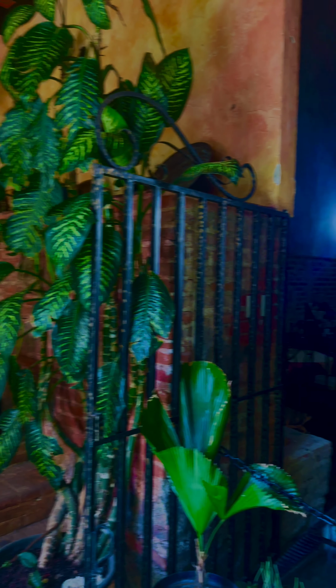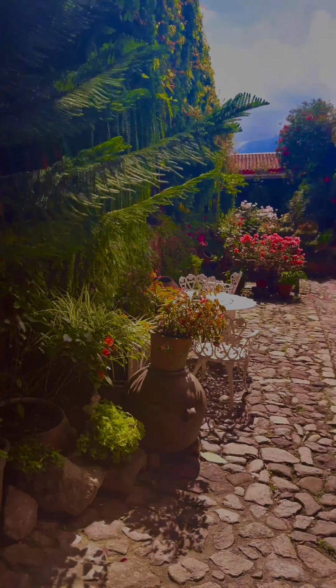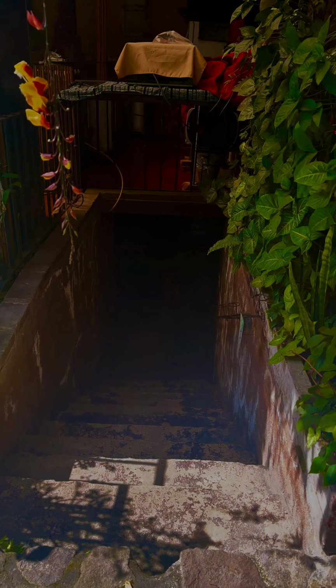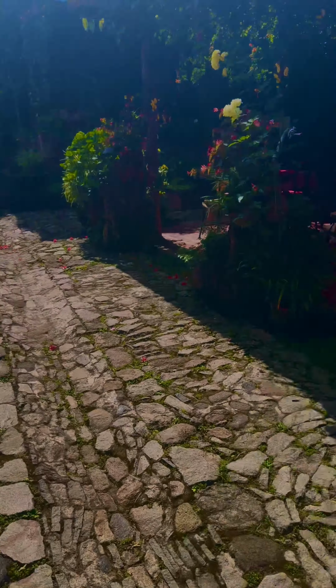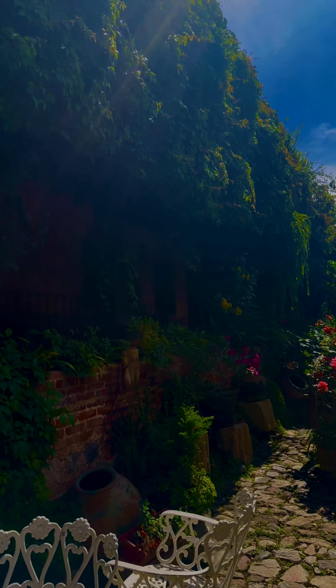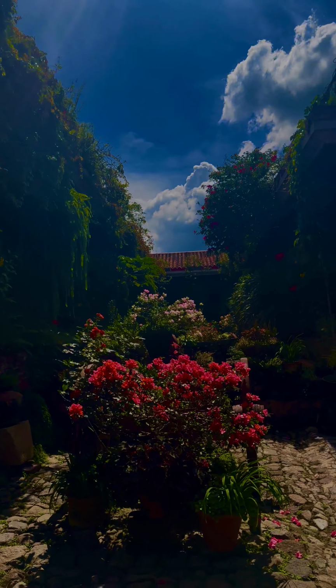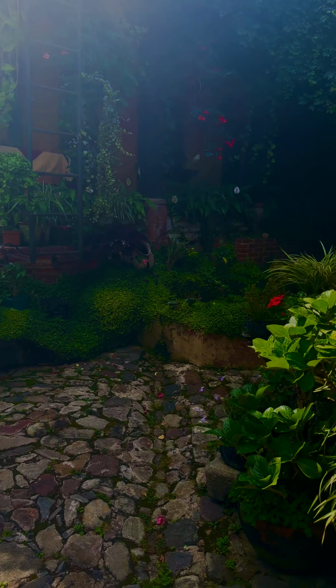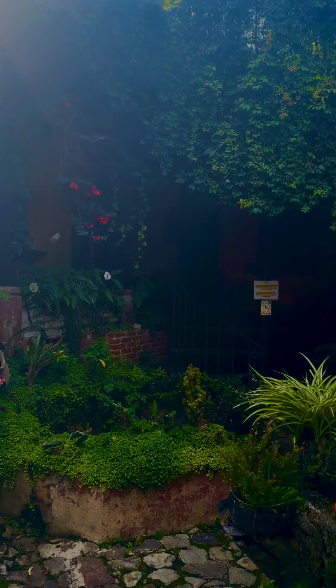So if you just look a little around, this is the common area, and then on the right is where you check in. So it's just a little bit more view. And under here, they have an underground room. I'm not sure what's under there. Probably don't want to find out. But yes, so just a little closer look of the garden area and every plant that they do have.